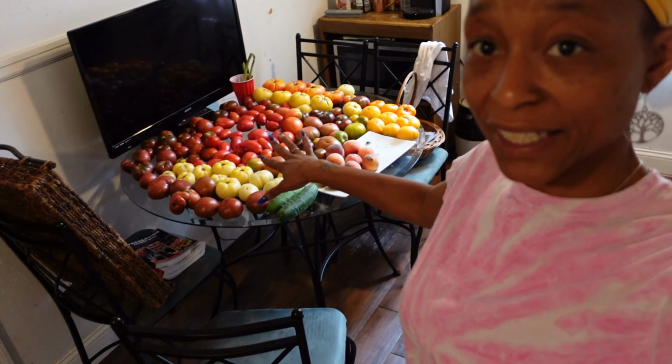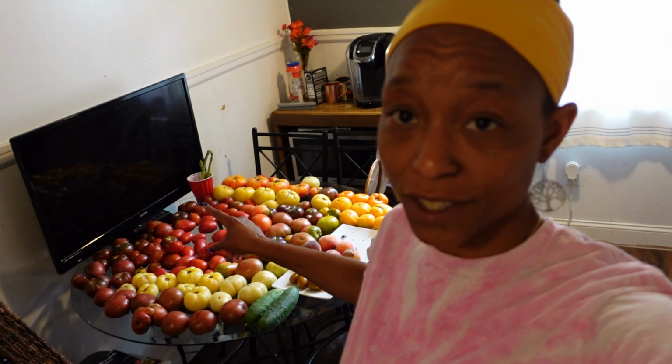Okay, so we're gonna get to these tomatoes, y'all. We're gonna make some tomato sauce. We're gonna can it. I am not going to pressure can it. I'm just going to water bath can it. I do have a pressure canner. I do plan to use that pressure canner this year. Someone sent it to me last year, and I still appreciate you for sending it to me. I cannot remember the name at this point, but I do know that someone sent it to me from YouTube, and I appreciate it, and we are going to use it this year.